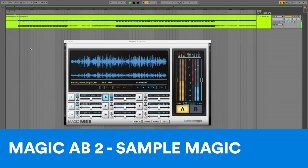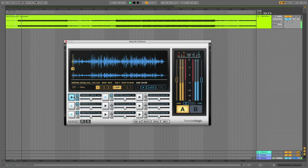At 4, Magic AB2 by Sample Magic. A crucial part of the mastering process is to compare the track you're working on to something you'd like it to compare favourably with. You can do this in your DAW by routing audio tracks to outputs directly, bypassing the master, but the luxury solution is Sample Magic's Magic AB2.